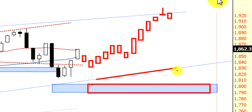So if the market comes down and it breaks through the blue line, you should see yellow. Okay, caution. And maybe it retests and it really blows through this support box. That should be another area of caution. So just be smart about it.